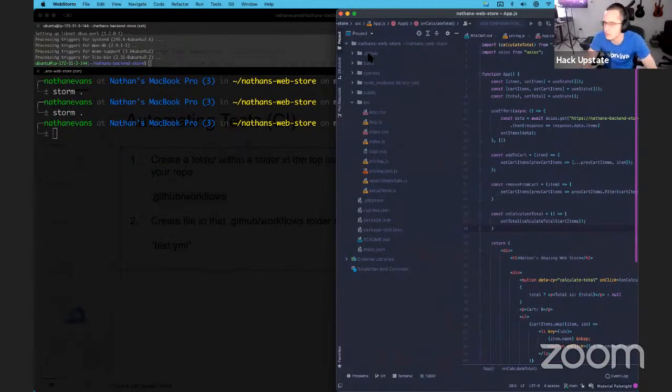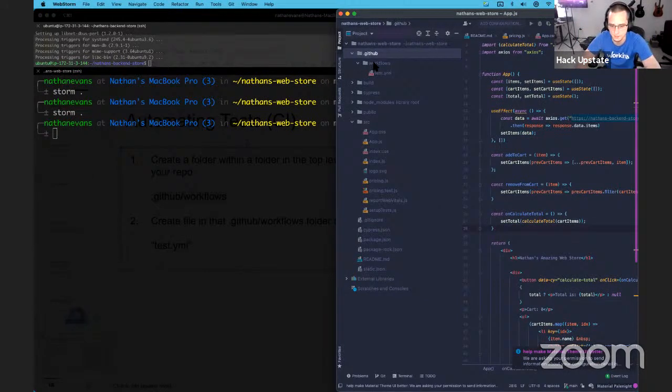So to get started using GitHub Actions, you would create a .github folder in your repo at the top level. .github is special, and if you have one of these in your repo, GitHub will automatically detect it and look inside of it for any definitions of jobs to run, of continuous integration workflows to run. So you create a .github folder, then inside of that you create a workflows folder. And then inside of that, this is where you define the code. What should happen when you push new code up to GitHub?